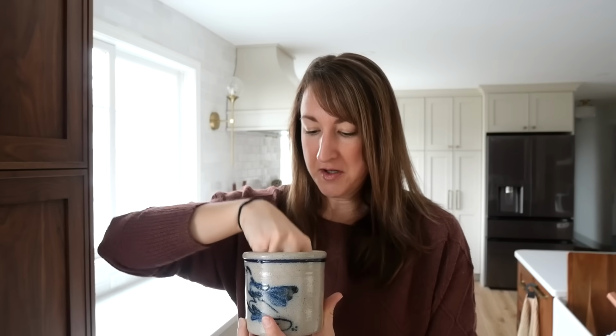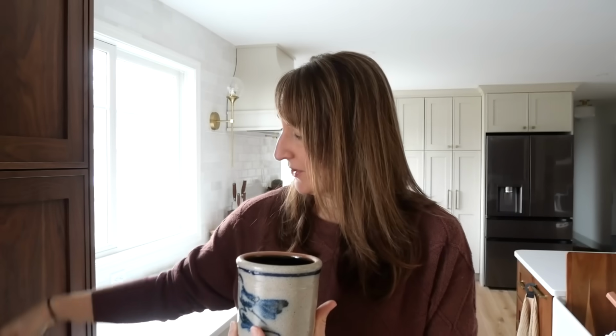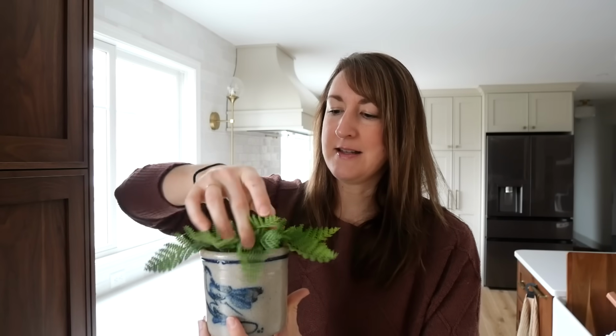This literally was dug out of the woods at our last house. It's antique. It was like a cosmetic jar. We found it in the dirt. And I just kept it because it was kind of cool, a cool find. But it's actually the perfect size to pop in the bottom and then use that to elevate a plant to be the correct height so that it looks like a real plant. Isn't that cute?